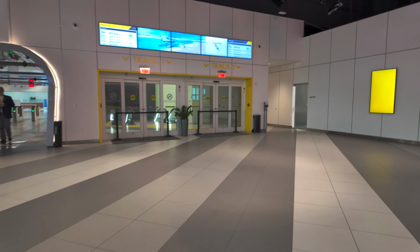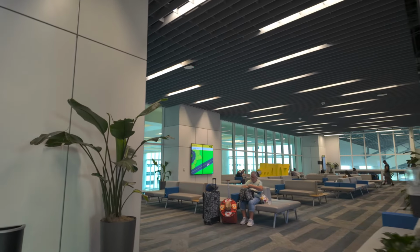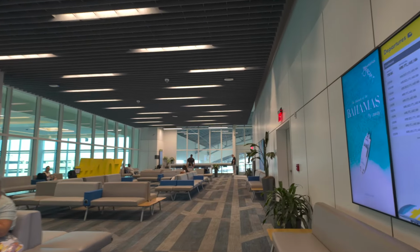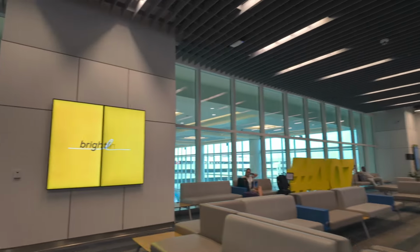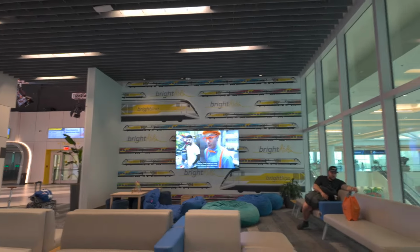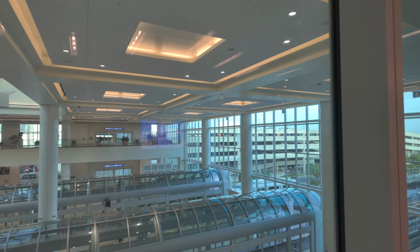And then back over here on the other side, they have what they call the Smart Lounge, which is where we're sitting and kind of waiting. So you've got the middle area, the premium lounge on one side, and the Smart Lounge on the other side. And then they actually have a little kids play area with TV over there. And then you can actually see the terminal link coming in.